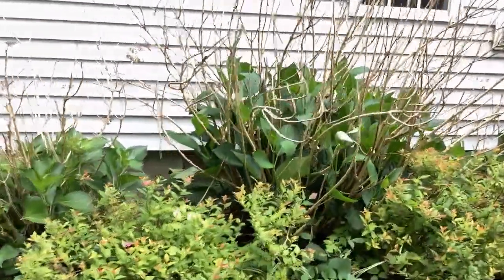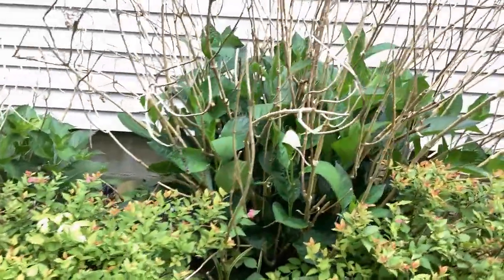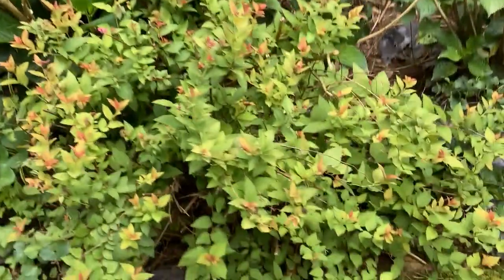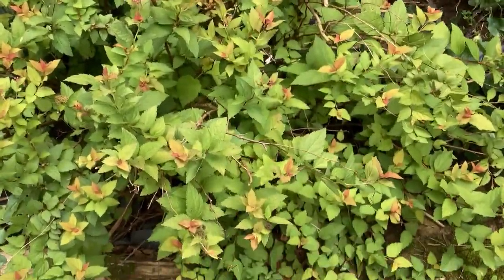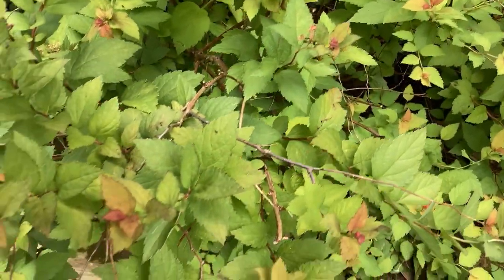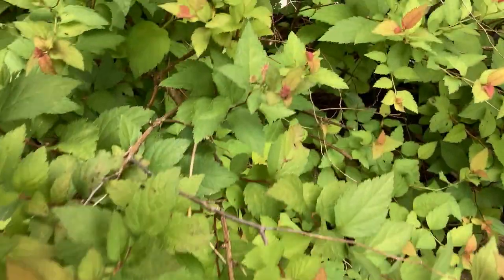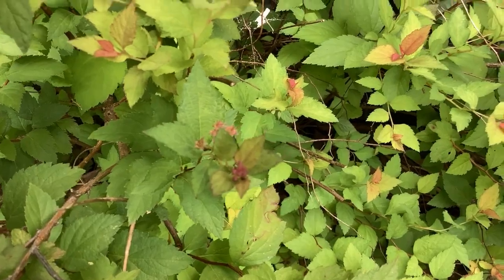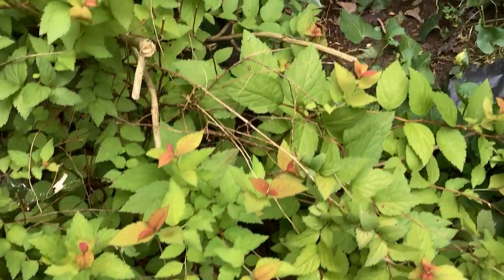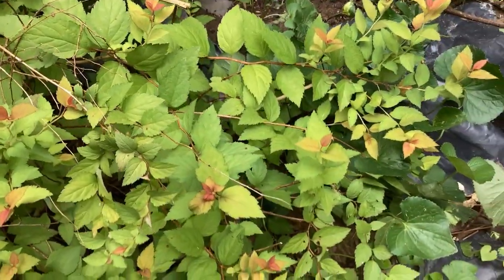They bloom on old wood, so you have to be careful. You can't just go around cutting it. But right now I need to go ahead and cut that off because it looks terrible. And then this is another type of spirea. It is blooming pink. I don't know how well you can see it. I think that's a pink bud right there. It's hard to see because the leaves are also pink. It's just starting to bloom, so it's kind of hard to see, but anyway.